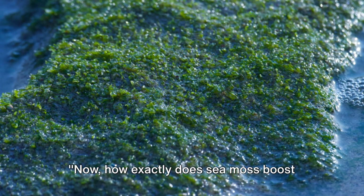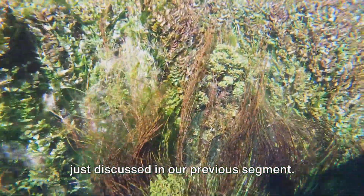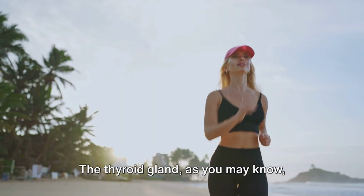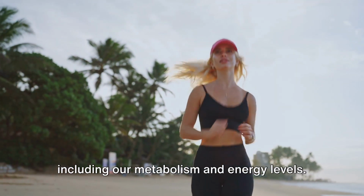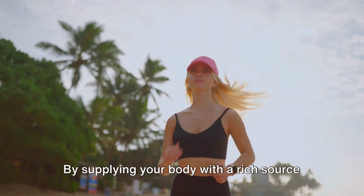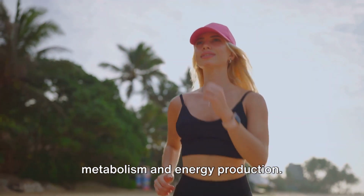Now, how exactly does sea moss boost your energy? Well, the magic lies in its unique nutritional profile, which we've just discussed in our previous segment. But let's delve a little deeper into the science behind this. Firstly, sea moss plays a crucial role in thyroid function. The thyroid gland, as you may know, regulates a myriad of bodily functions, including our metabolism and energy levels. To function optimally, it requires iodine, a key nutrient found in abundance in sea moss. By supplying your body with a rich source of iodine, sea moss helps keep your thyroid in top shape, ensuring efficient metabolism and energy production.